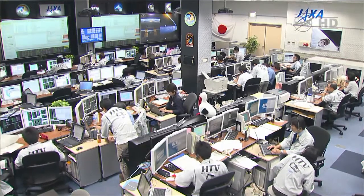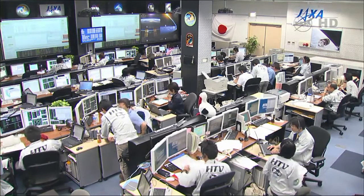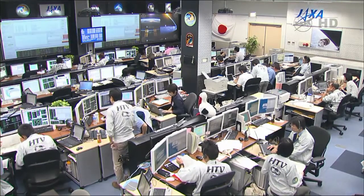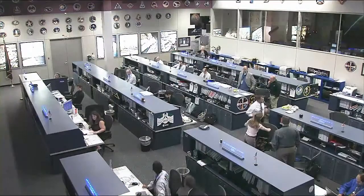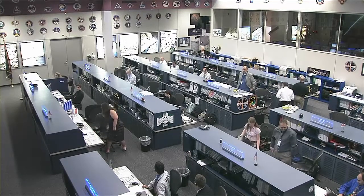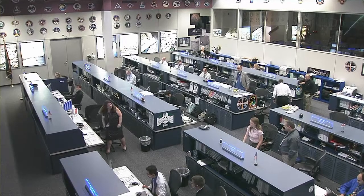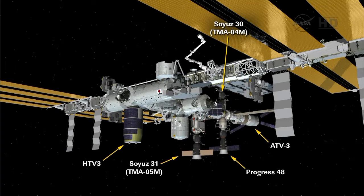Team here on the ground now reporting that Flight Engineer Joe Acaba has moved into the final set of four bolts that need to be unlatched to release the HTV-3, or Kounotori-3 as it's called, from its port on the Harmony node. After that, the space station's robotic arm will be maneuvered so that the HTV-3 is pulled away from the International Space Station about 40 feet before it is released. That release is scheduled to take place at 10:50 a.m.